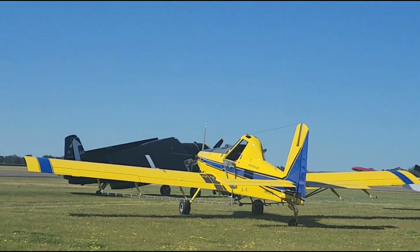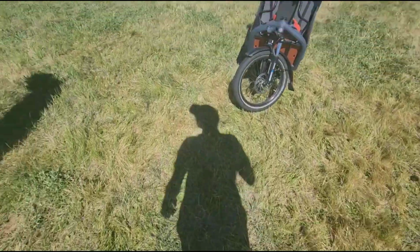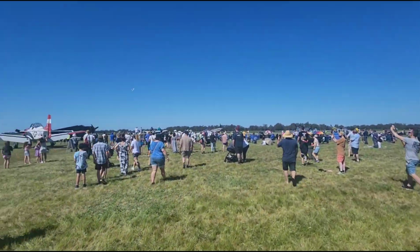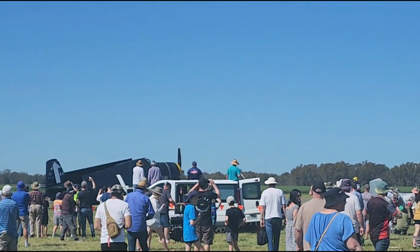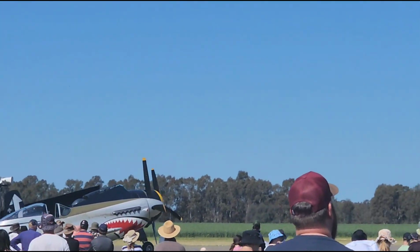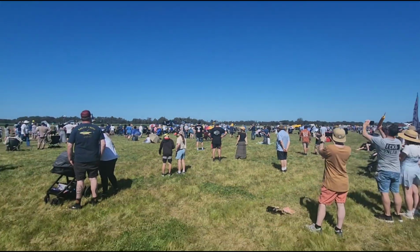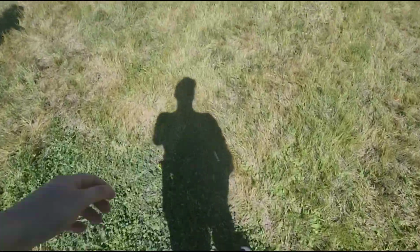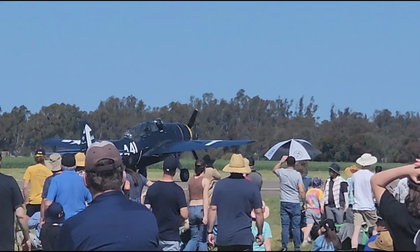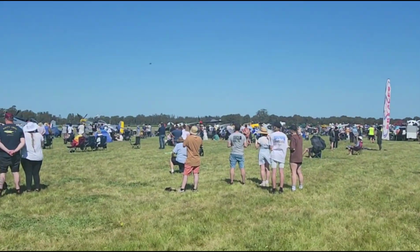Supercharger, and for its day it incorporated flaps, which most light aircraft did not do. They only built a couple before they decided to actually make it fully aerobatic. So the original ST for sport touring was changed to STA. Flown today by Mick Poole.